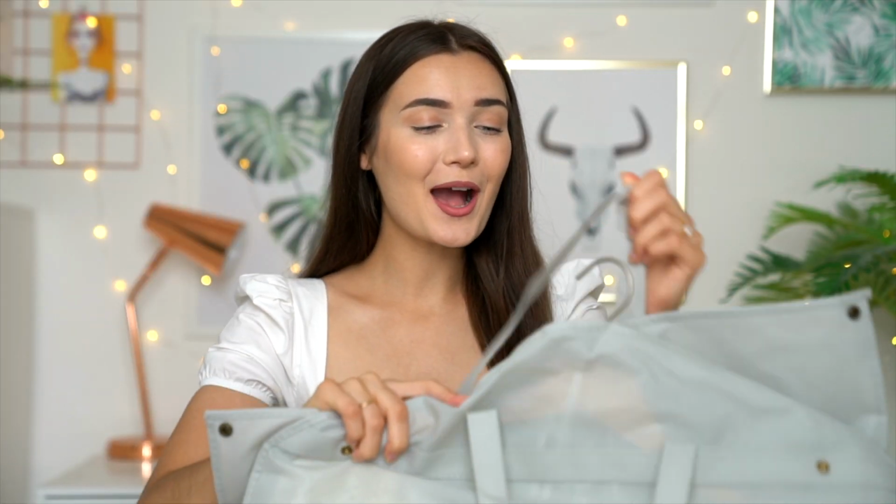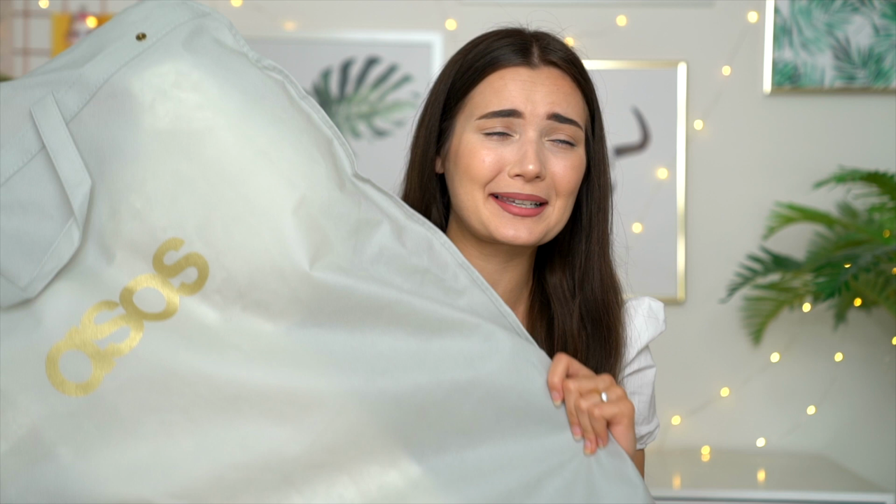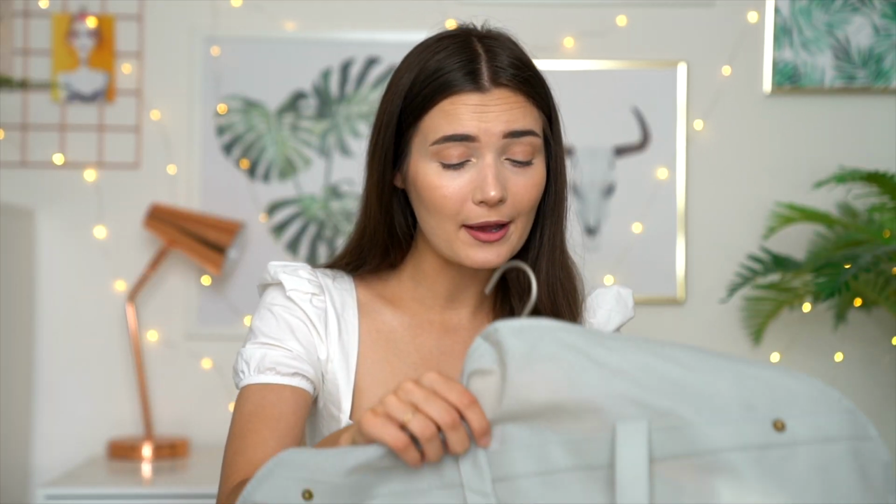Okay, the next dress also comes in the same sort of bag, case. What is this actually called? I can't think of the word. Can someone let me know what this is called? It's like a suit bag, but for a dress. I'm being really silly right now. I have no idea what this is called, so leave me a comment down below.